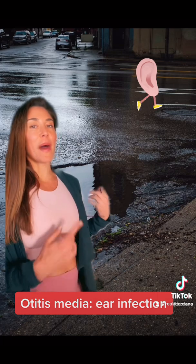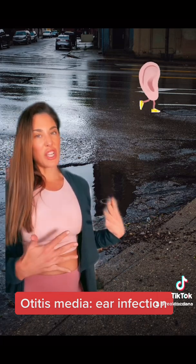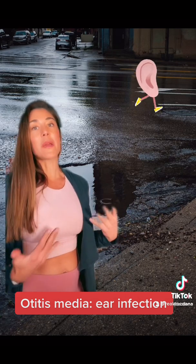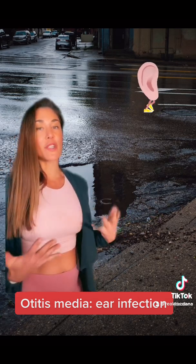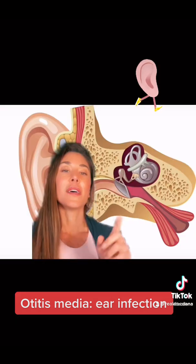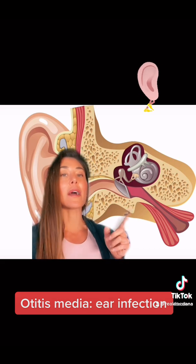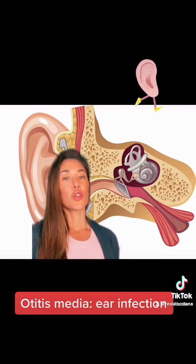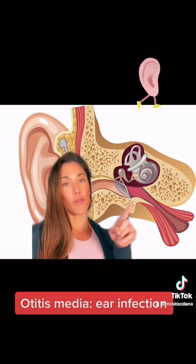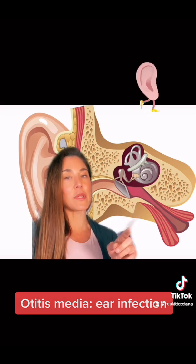Next, I want you to think about this puddle. If this puddle stays a puddle for a while, it starts to stink, right? Well, why does it stink? Because it's a nidus for bacteria, meaning bacteria grow in there because they like warm, moist environment. The same thing happens with stagnant fluid in this eustachian tube. It can become a nidus for infection. Usually the fluid needs to be sitting in there for a good 7 to 10 days before bacterial infection occurs, but sometimes it happens sooner.